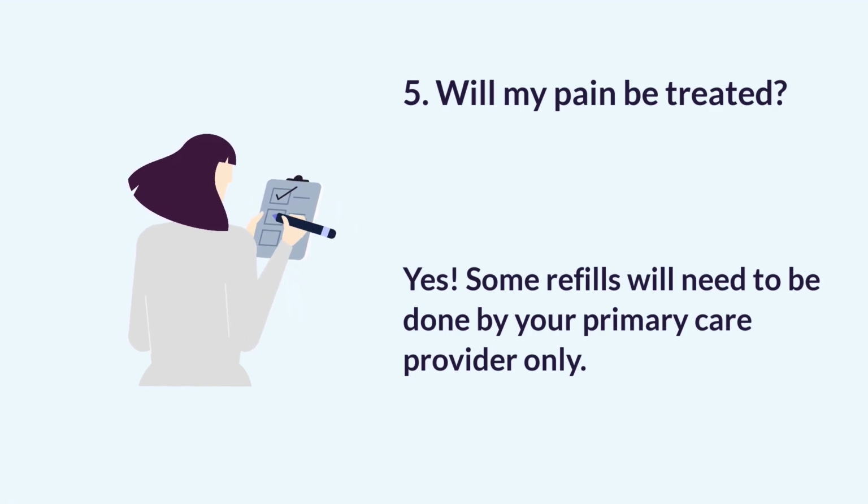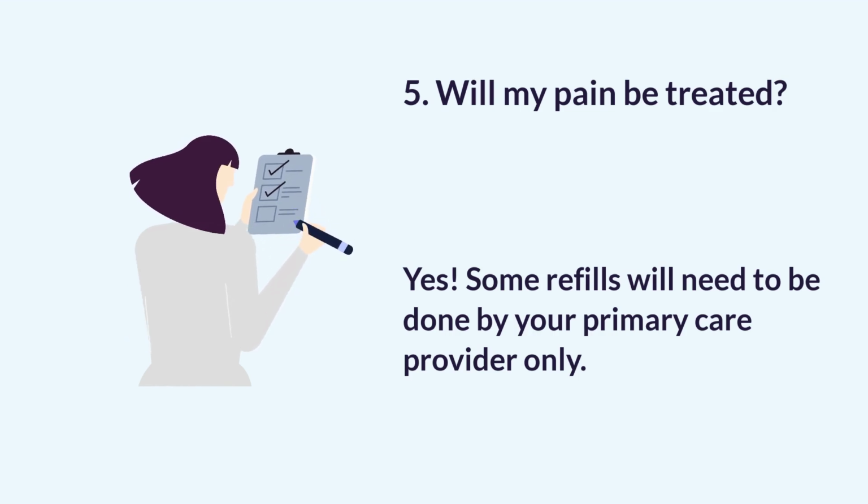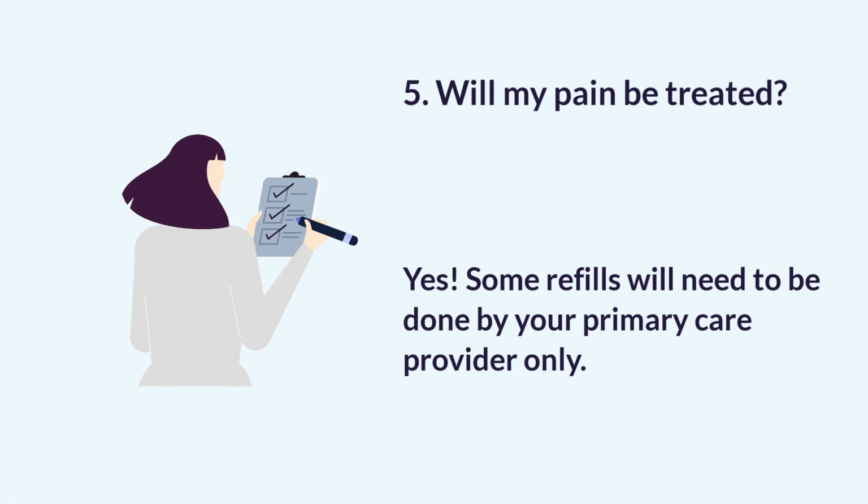You will be reevaluated periodically during your stay in the ER. After your initial treatment, if you are still having discomfort, please let your nurse know.